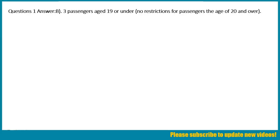Question 1. Answer B. 3 passengers aged 19 or under, no restrictions for passengers the age of 20 and over.